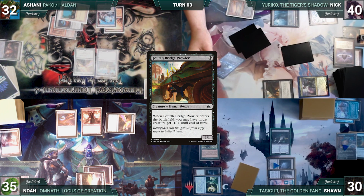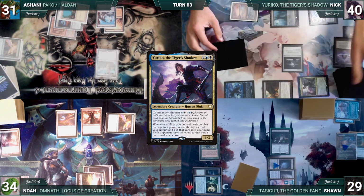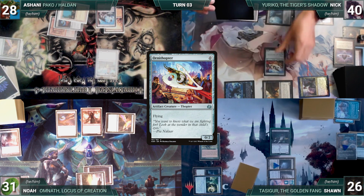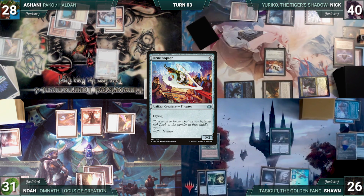Then they all take it and Yuriko triggers twice. Nick reveals a Soul Ring into his hand with each opponent losing 1, and reveals a Mist Syndicate Naga into his hand with each opponent losing 3. In his second main phase, Nick recasts Ornithopter. Finished up, Nick passes. Sean draws, and in his first main phase, he adds 1 black through his carpet.